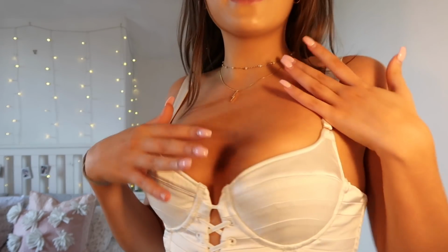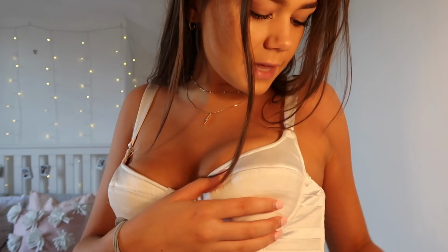I love this feature here because it shows a bit of skin, but I feel like it's still a really modest top. I don't know how to explain the fabric, but it's kind of shiny, kind of wet look. I thought it was leathery, but it feels more almost satiny, but it's like a matte satin.